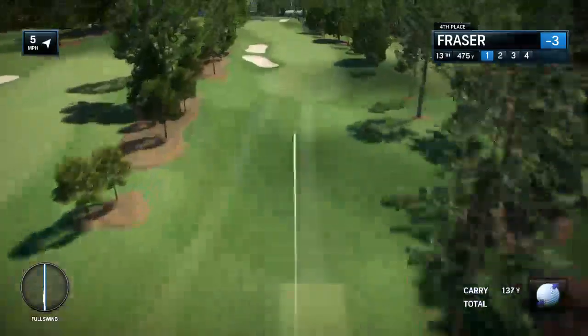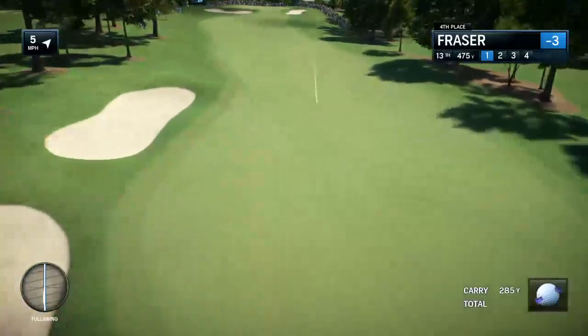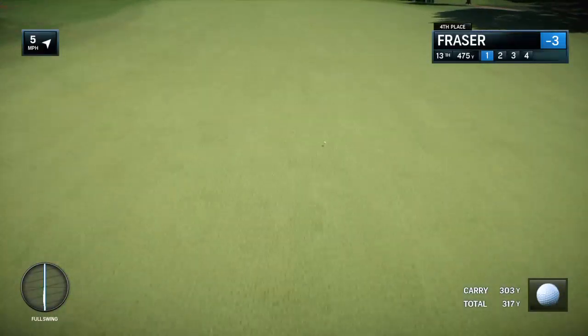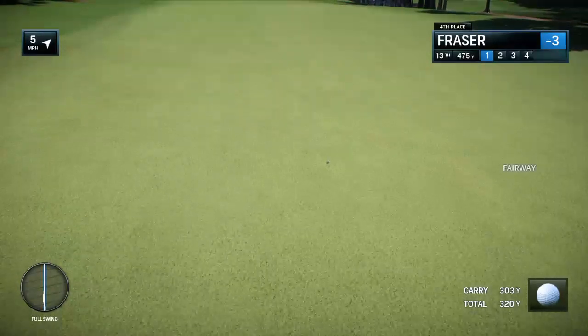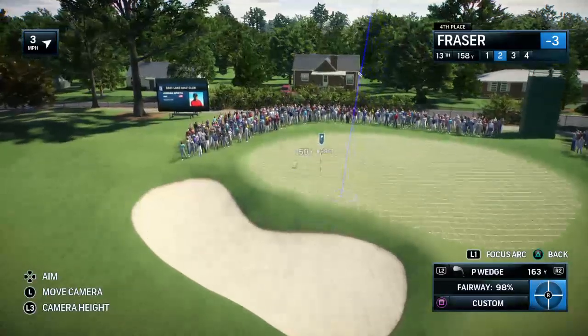He makes a great pass at the golf ball. It's powerful, but it's rhythmic at the same time. Those are good numbers right there. 320, 320 yards. Just crushed it in the fairway.